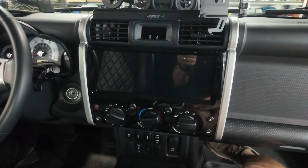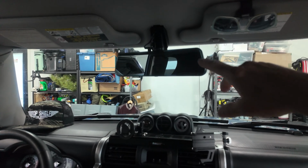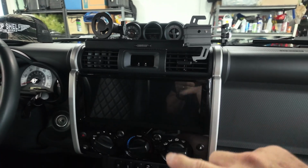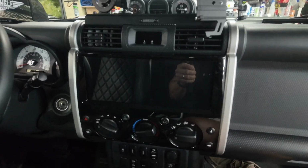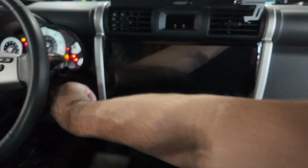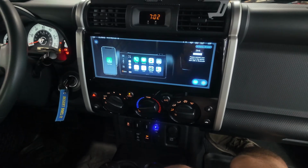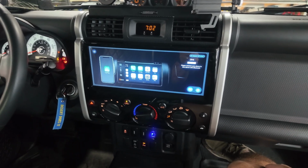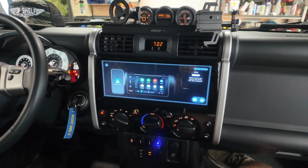And it does come with a rear view camera, which I already have a rear view camera with my Wolf Box mirror, so I'd utilize that for the front camera, which this has a hookup for front and rear cameras. So I did hook my front camera up to this, but not my rear view. So this is where it's linking to CarPlay. That noise you heard, that was my Wolf Box mirror starting up. I have not turned that off yet, and I need to.